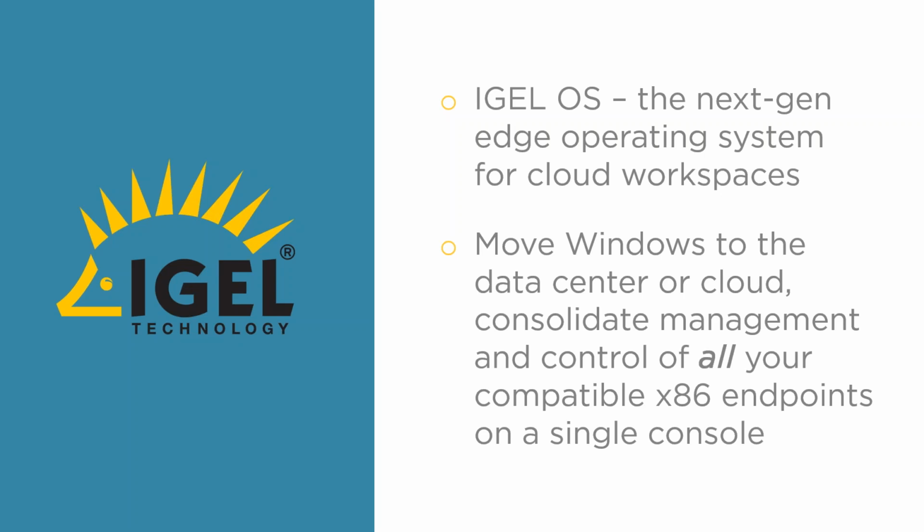And we call IGEL OS the next-gen edge operating system for cloud workspaces because it really does serve as an ideal lightweight endpoint OS once you have moved Windows to either your data center or into the cloud. And what's nice about IGEL OS is that it's super easy to install, super secure, and it enables companies to aggregate all of their endpoints, right? Windows PCs, laptops, tablets, anything that's a compatible x86 device is a candidate to load IGEL OS onto it. And it turns out that IGEL OS is super easy to configure, stand up, patch, update, etc. So we really do strive to make the life of the endpoint administrator much, much easier. And especially if you're doing M&A activities with all kinds of new devices, it allows a single console to manage and control all of those devices.